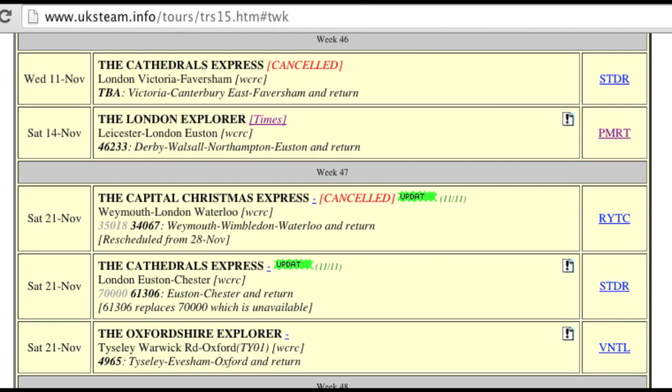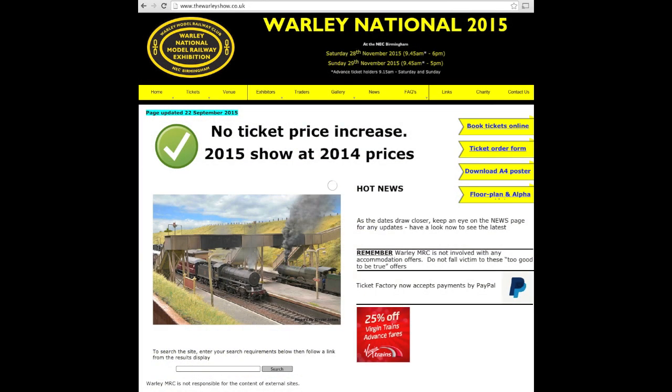On Steam Tours, like I mentioned last week, the London Explorer should have some Steam attached to it, so you can go visit uksteam.info for some more information there. It looks like the Capital Christmas Express, which was supposed to run to London Waterloo, has been cancelled, but it looks like the Cathedrals Express and the Oxfordshire Explorer look like they'll still be running next weekend. So it's a chance to go out and perhaps see those.